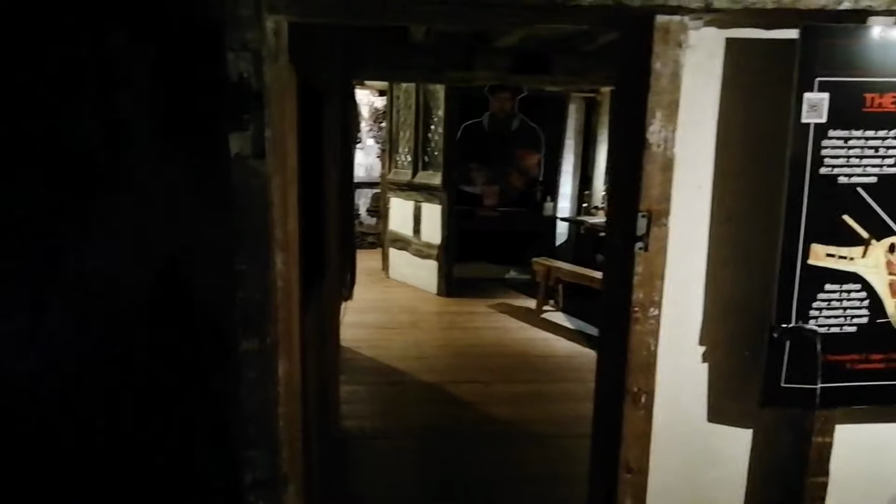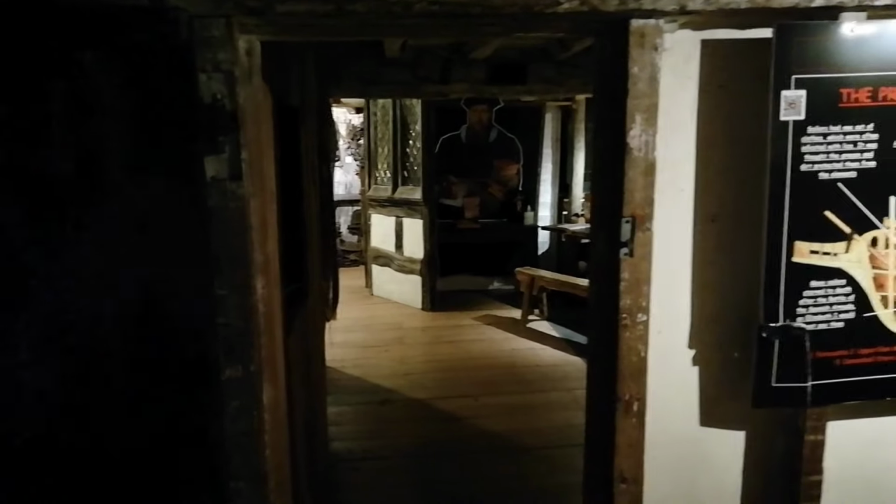So we'll go that way in a minute. That's going to go further into the museum. I just wanted to show you this space. So let's work our way through to the next bit.